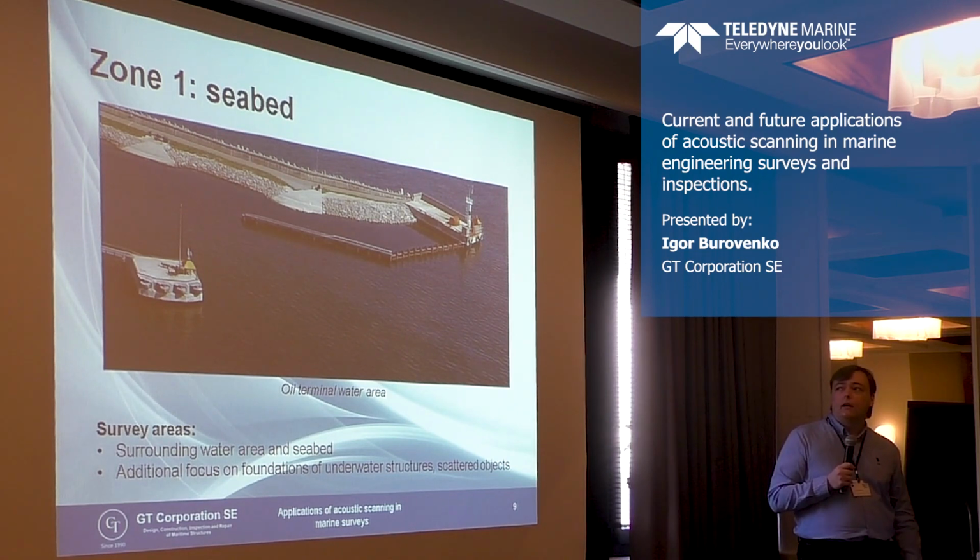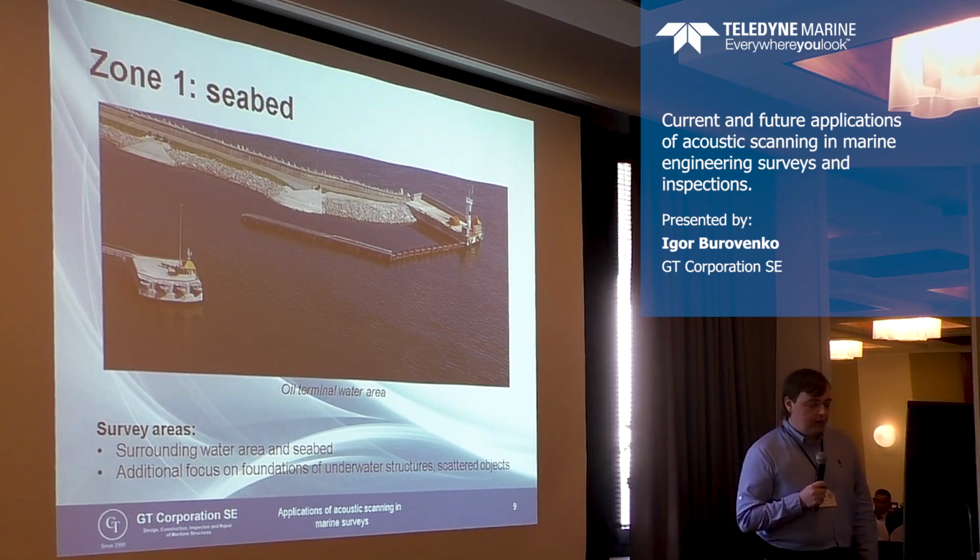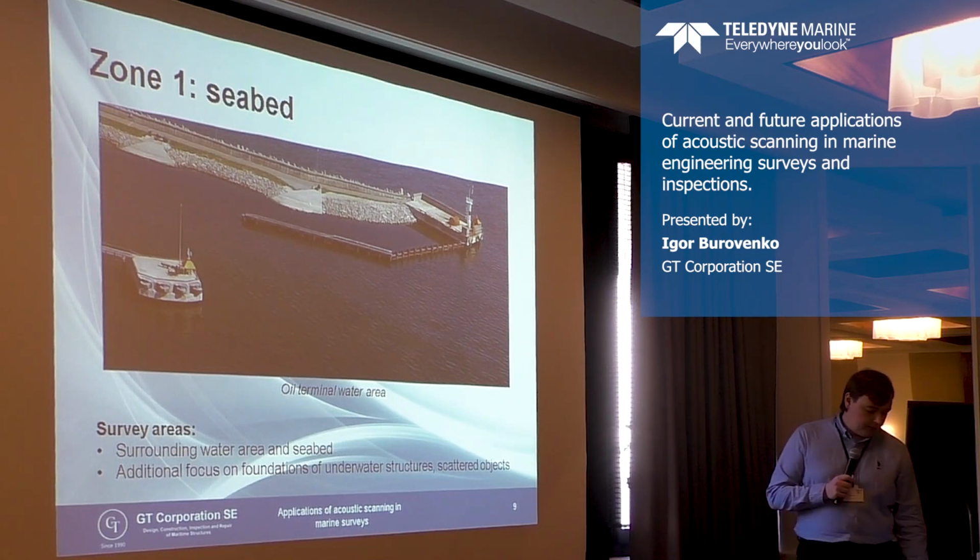It has the terminal itself, the concrete part of the terminal on the far side, and it also has a metal sheet wall with some structures in the water. So it's quite representative because it has different constructive elements. The area of the survey here was the surrounding water area and seabed, the foundations of the structures, and the metal sheet wall itself, which I will cover a little bit later. So we did the scan.